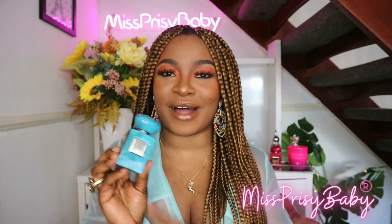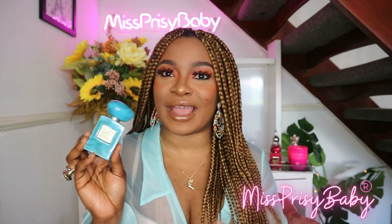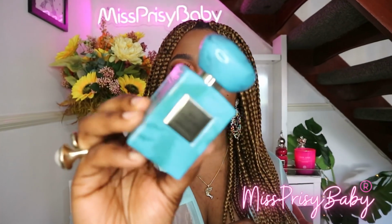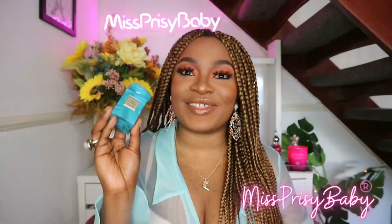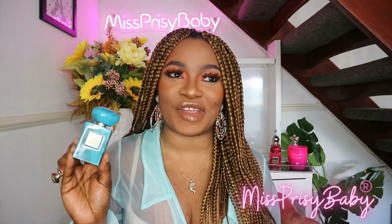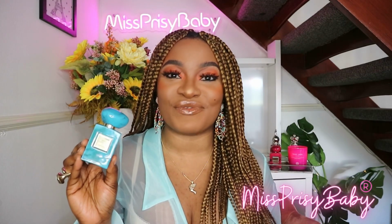I have the 50ml. Apparently, if you purchase the 100ml, it won't come with a gold plaque. So the gold plaque on the front is only available on the 50ml bottle. That is it in terms of the packaging. I was really, really excited about this fragrance because I had heard loads of things about it from Sharida M.